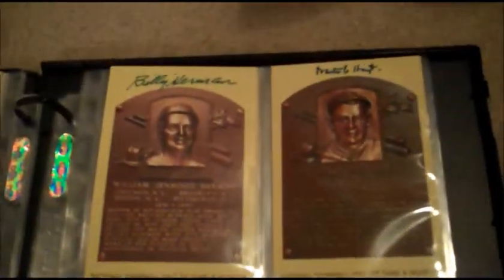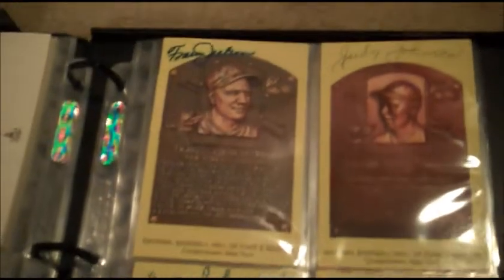Jocko Conlan, ump. Bobby Doerr again, Bob Feller again, Rick Ferrell again, Whitey Ford, Charlie Gehringer, Gibson, Jesse Haines, Billy Herman, Waite Hoyt, Carl Hubbell, always signed at the bottom. I always found that interesting. Monte Irvin, Travis Jackson, Judy Johnson, Judy Johnson, Al Kaline, George Kell, George Kelly, Harmon Killebrew, Ralph Kiner, Bob Lemon, Buck Leonard again, and Freddie Lindstrom.